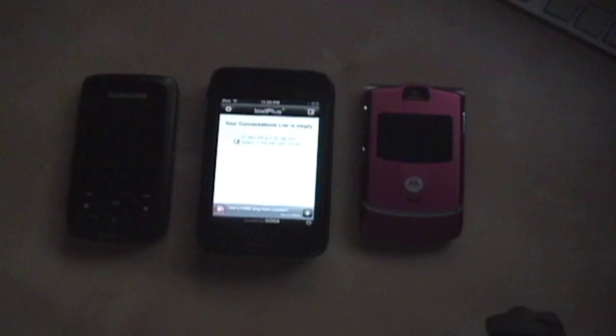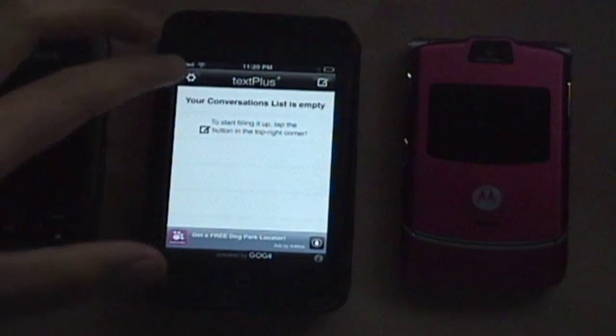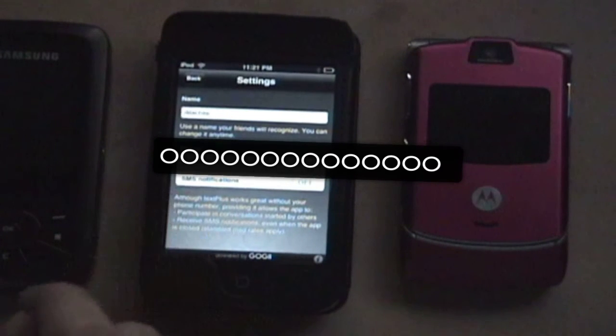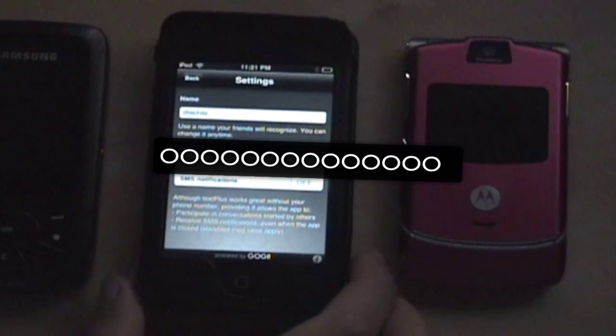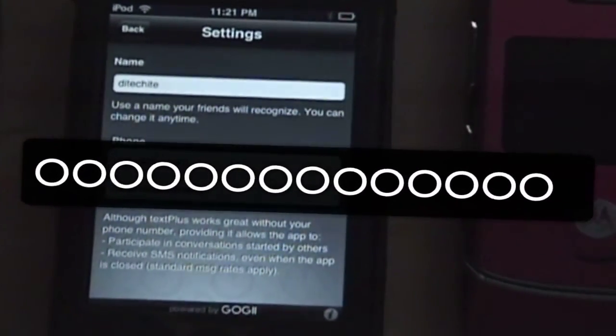So I don't have any conversations here, but you can have conversations. But let's just go to the settings first. I will have to block my phone number, by the way. I will do that later. But if you guys can't see, let me just zoom in a little bit more. Actually, no, I won't. They do ask you for a phone number, I will, because you guys really can't see the screen there. There it is.